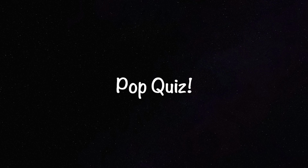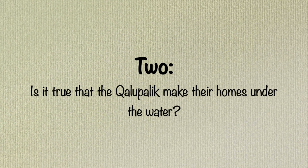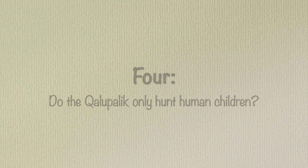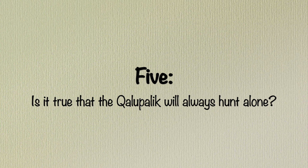Pop quiz. Question number 1. Is it true that the Qalupalik will often produce a clicking sound from their tongues? Question number 2. Is it true that the Qalupalik make their homes under the water? Question number 3. Is it true that the Qalupalik are strictly ambush predators? Question number 4. Do the Qalupalik only hunt human children? Question number 5. Is it true that the Qalupalik will always hunt alone?